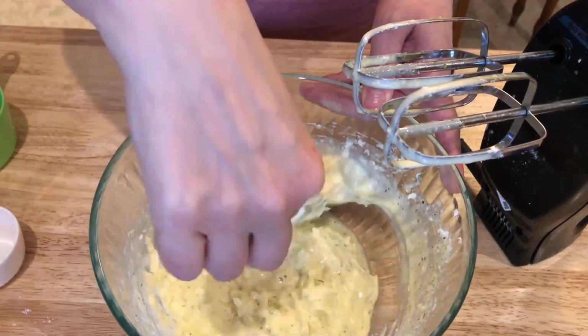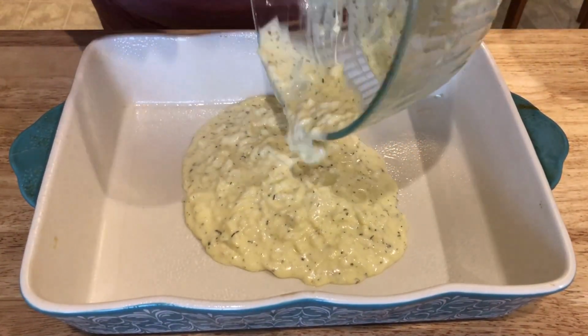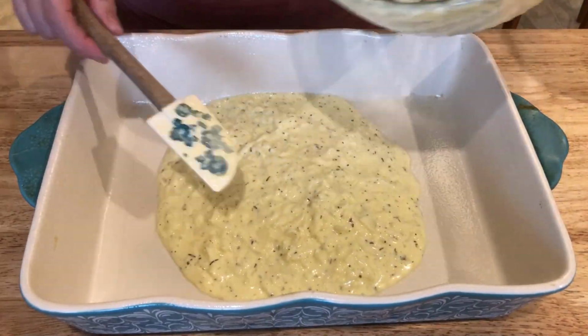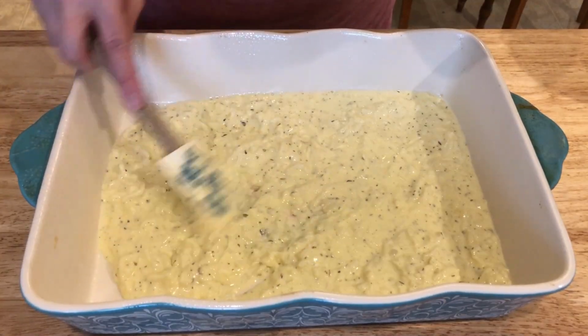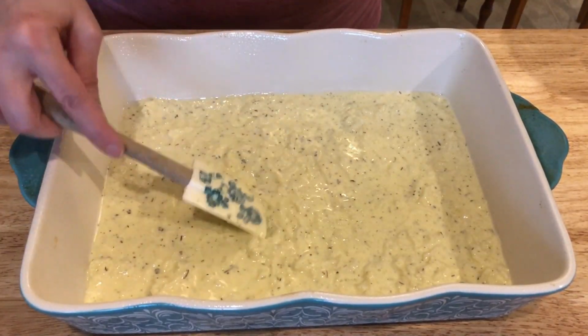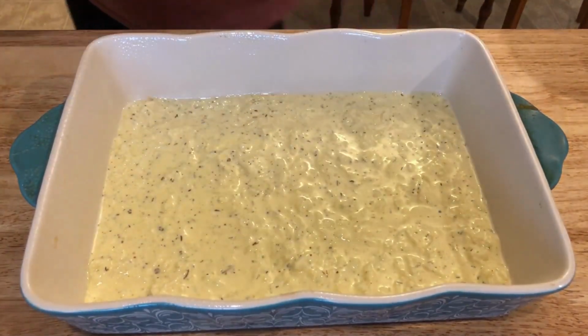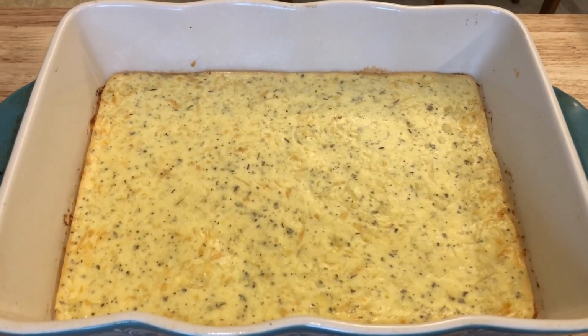So you want to mix that really good, and then pour this mixture into a greased 13 by 9 baking dish. Make sure it's greased really well. And then this is going into a 375-degree oven for 25 minutes. Once it's out of the oven, you want to let it cool completely before you cut it up. And then once it's cooled, I'm going to cut this into 3 pieces.